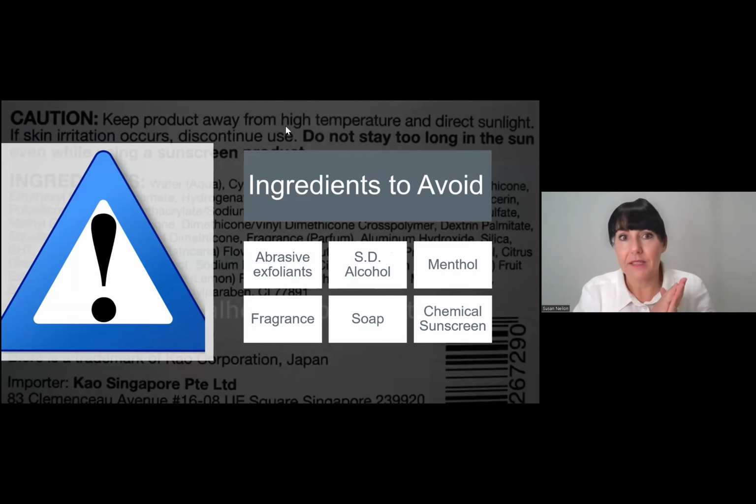Gentle powders that are mixed with water form a creamy paste. They're okay, but definitely not particles of seeds that can irritate the skin. SD alcohol is inflammatory, as is menthol and fragrance. Soap is irritating. Going for a body wash that's 4.5 to 5.5 is essential, and backed up with wonderful essential oils that purify the skin and control the staphylococcus. Conditioning body wash is brilliant for the skin as an alternative.